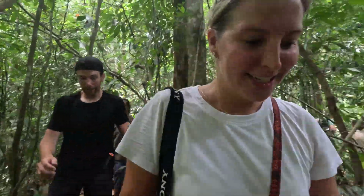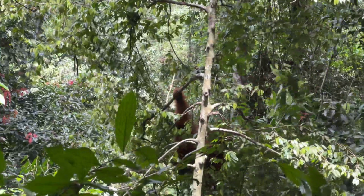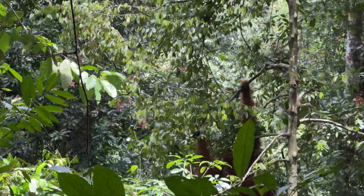While we've been on the hunt for the orangutan, we bumped into some white-handed gibbons. That was really cool. And then we've just had a hot tip to say that a big orangutan is this way. So the orangutan we just saw apparently weighs around 80 kilograms, which is insane. It's absolutely massive. We caught a glimpse of him swinging through the trees, but now he's sort of disappeared down into the jungle. It's so cool.